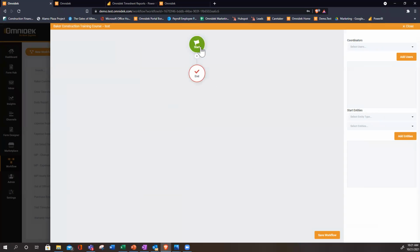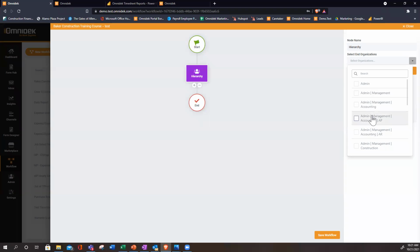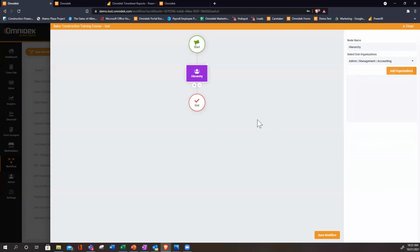So once my timesheet is filled out, this says it's filled out at the start. Let's say we want it to go to accounting first. So once it goes to accounting, our setup team would have come in here and set up your departments and your users for you. See, I've got my construction department, I've got my purchasing department. So I would just send it to accounting first.